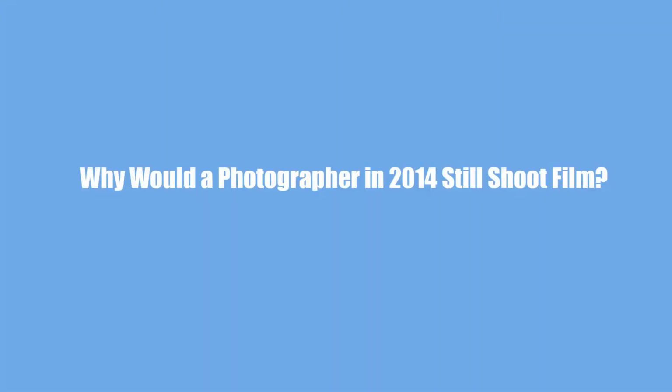So today I'm going to be asking the question, why would a photographer in 2014 still shoot film? Almost every professional image you see today is captured using a digital camera, so what is the point of analog film? First things first, let's take a look at the basic differences between the two formats.